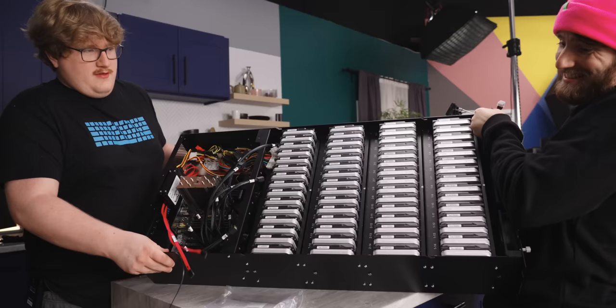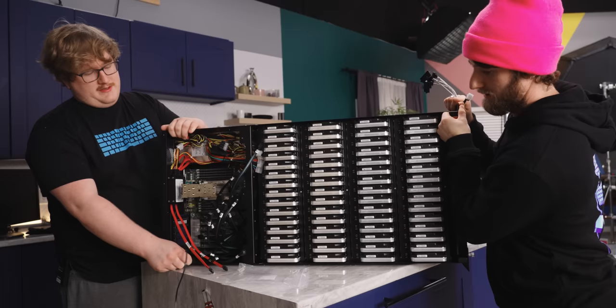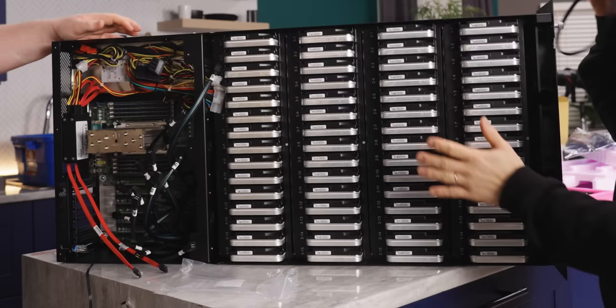This does not feel fine. It feels perfectly fine. Can you imagine though? No. I cannot imagine. I don't think this is built to be tipped like this. Okay, yeah, everything's fine. That's horrifying.